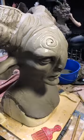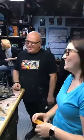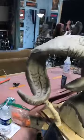And we got some single frame of her also building the horns and laying the clay on. Well, I got a bunch of single frame, but we'll post that in the next couple of days so that you guys can see more of her building process.